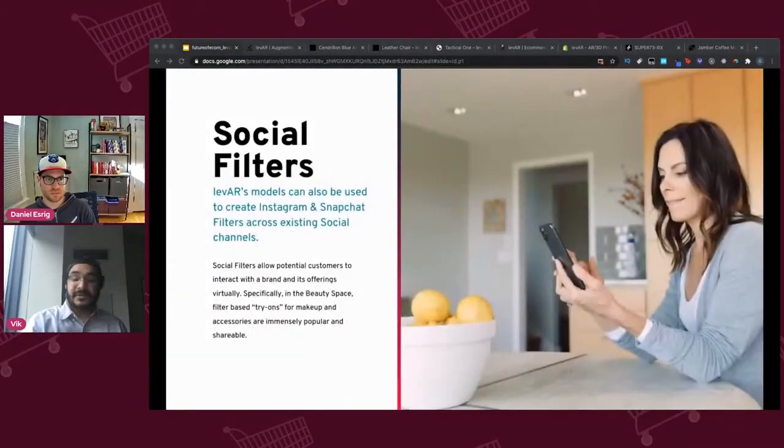Similarly, your digital product assortment can also be used to make really fun social filters, right? Whether it is a standard try-on experience. We're seeing a lot of interest in the beauty and makeup space. We have technology on Instagram and Snapchat that lets us really easily try on makeup such as lipstick, foundation, eyeliner, as well as create really fun brand activations such as mini games. And this is a really great way to engage your existing social audience on all of those channels.